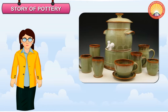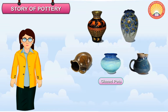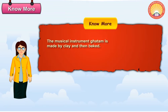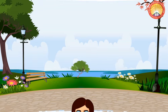This makes the pots strong. The glaze gives the pot a shine. If certain chemicals are added during glazing, the pot also gets a color. The musical instrument ghatam is made by clay and then baked.